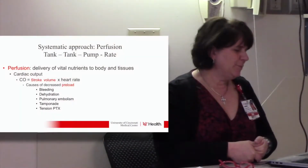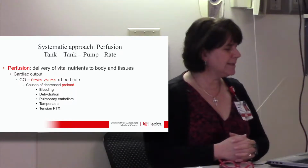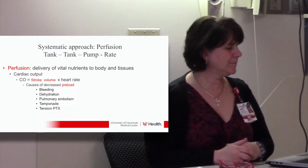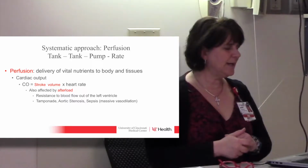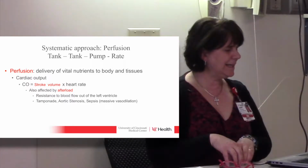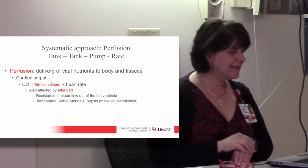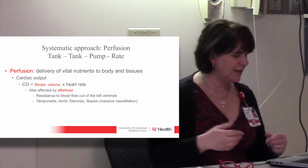So what are causes of decreased preload? Bleeding, dehydration, pulmonary embolism, tamponade, and tension pneumothorax. Then things that are affected by afterload are anything that might cause a resistance to the blood flow out of the left ventricle. Tamponade can affect that, but also aortic stenosis, where somebody's got a stiff aorta. And sepsis, because they massively vasodilate, or anaphylactic shock, where they massively vasodilate.